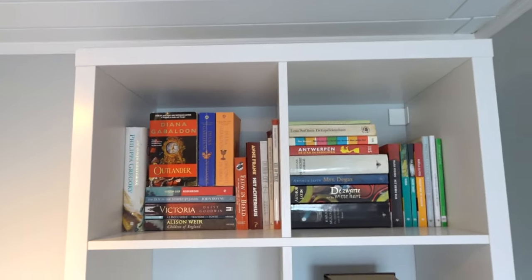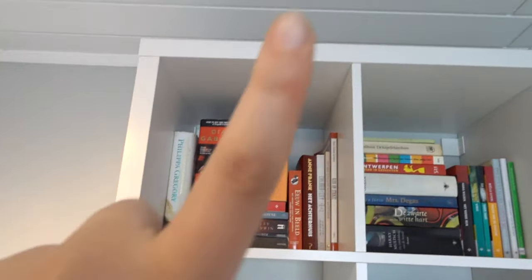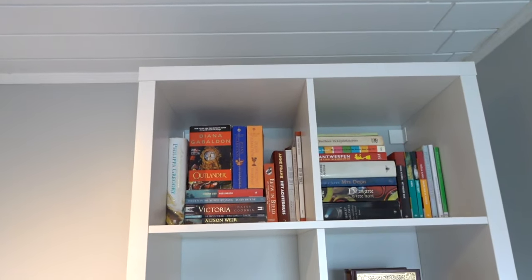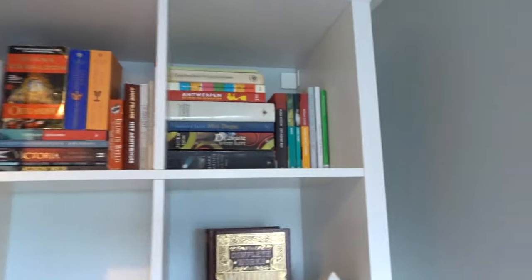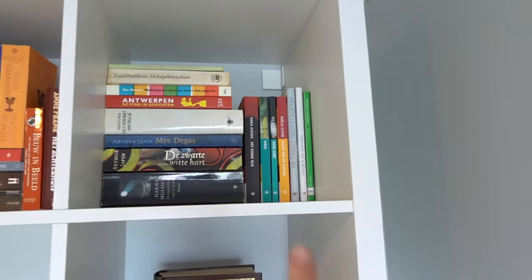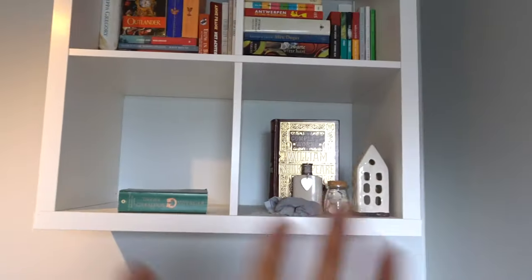I just reorganized these two real quick. I don't love them at all. I think this one is just awful, but I don't know how else to do it. So it's just gonna have to be like this for a while. And then this one I'm honestly fine with. It's just my Dutch books and then some translated fiction there. I think that's okay. And now this mess.